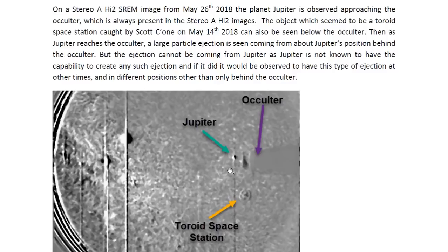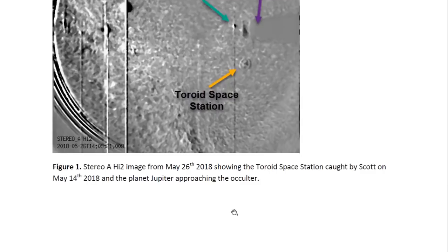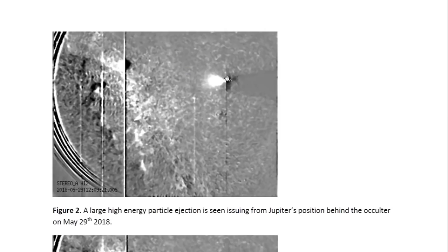But the ejection cannot be coming from Jupiter, as Jupiter is not known to have the capability to create any such ejection. And if it did, it would be observed to have this type of ejection at other times and in different positions other than only behind the occulter. And we can see this ejection here. And this image is from May 29, 2018.